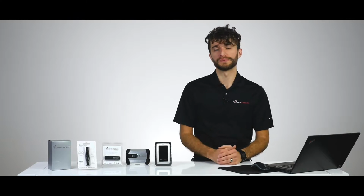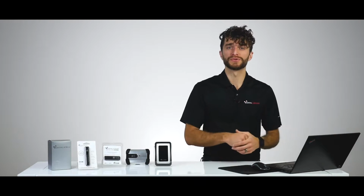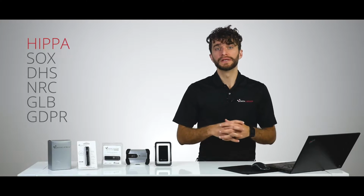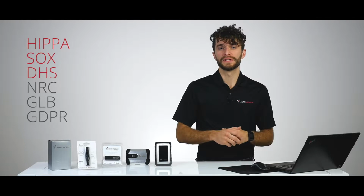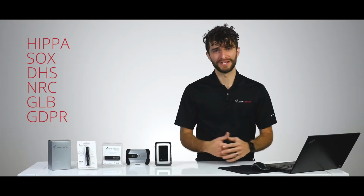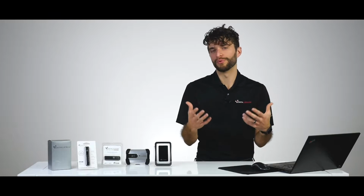Along with ease of use and simplicity, our devices and our management consoles are built to be a cost-effective way for you to comply with HIPAA, Sarbanes-Oxley, DHS initiatives, the Nuclear Regulatory Commission, GLB, GDPR, and any other directives. Now, why is all that so important?